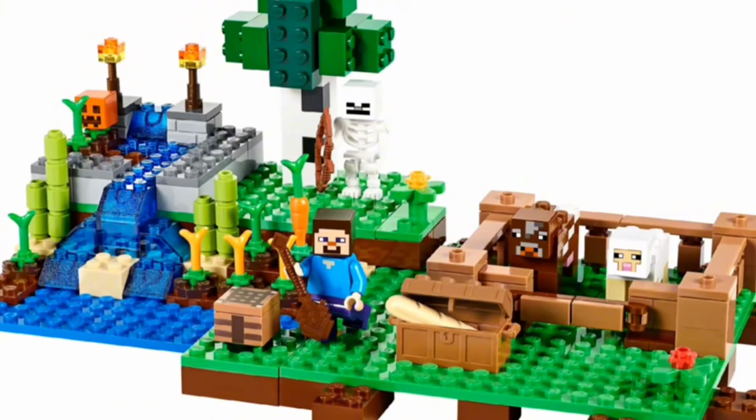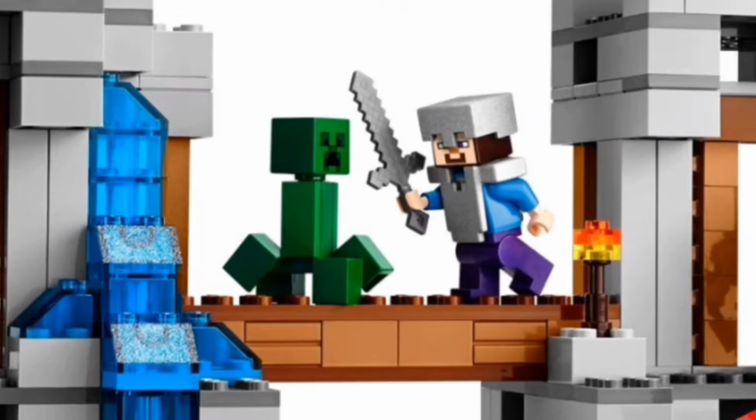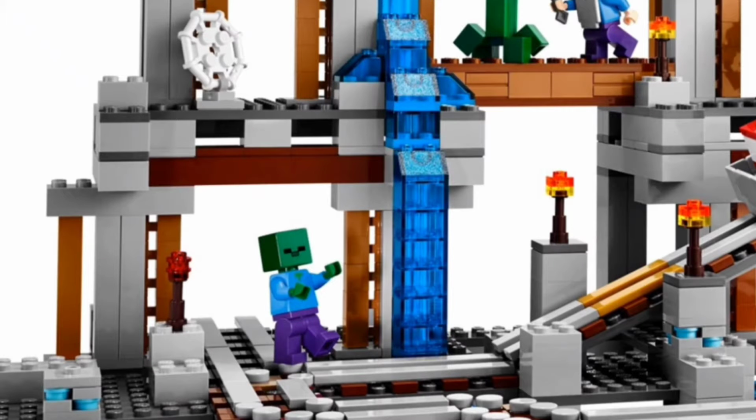Also in 2014 we got the biggest LEGO Minecraft set of all time. Not right now, but back then it was the mine. It was quite exciting. It had over 900 pieces, which was quite large for a new theme. So that was pretty awesome. Had some really cool minifigs and some really cool pieces. And now we move on to 2015.